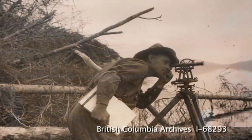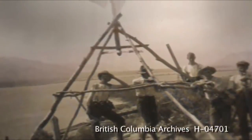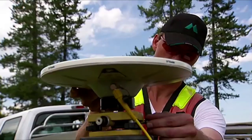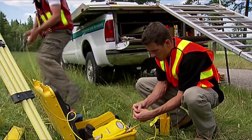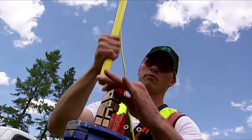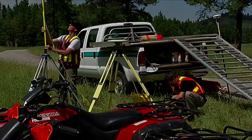Now, the conventional method for surveying involves looking through a transit and levels to locate positions, but times have changed, and at McElhanney, we're using the latest RTK GPS technology. So to collect our survey data, we first set up the base station. Jack, our party chief, sets up the antenna so that we can accurately record our survey data.